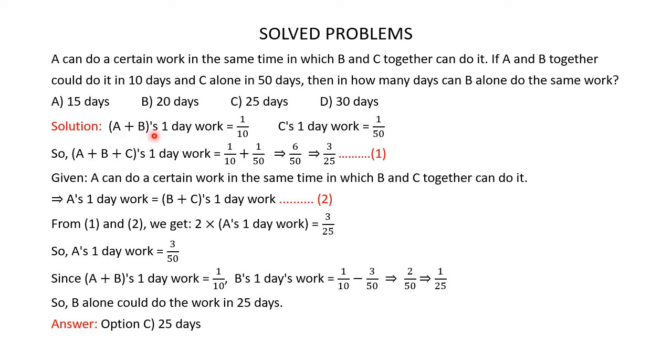We know that A plus B's 1 day work is 1 by 10. So B's 1 day work is equal to 1 by 10 minus 3 by 50. On solving this, we get 1 by 25. We know that the time taken to complete a work is the reciprocal of 1 day's work. So the reciprocal of 1 by 25 is 25. So B alone could do the work in 25 days. So the correct answer is option C, 25 days.